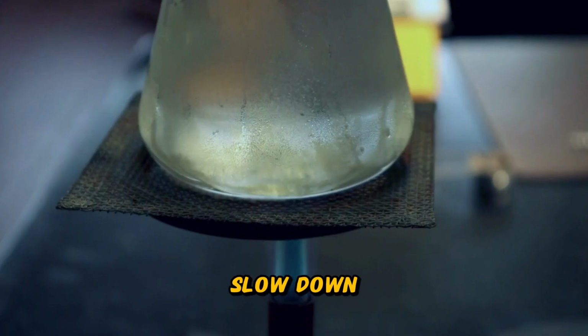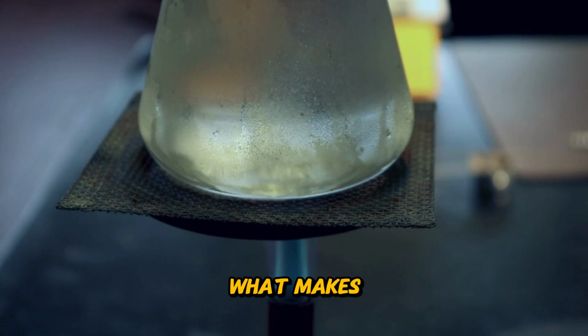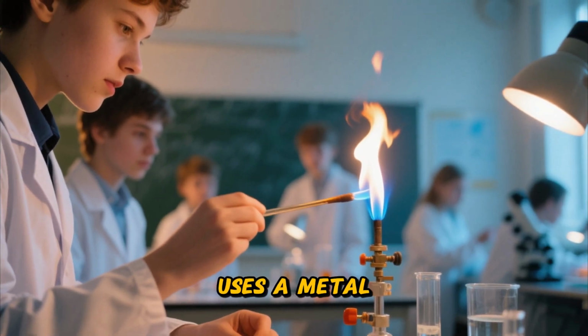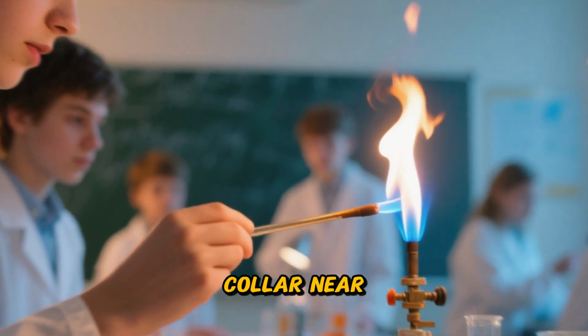But let's slow down for a moment and picture what makes the Bunsen burner different from earlier flames. Instead of relying on a wick or uncontrolled airflow, the burner uses a metal tube with an adjustable collar near the base.